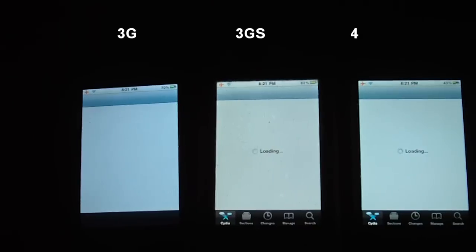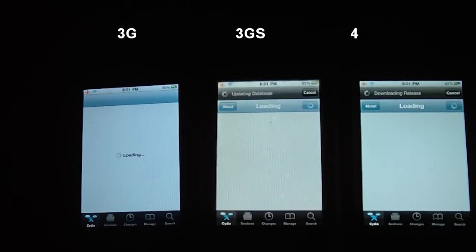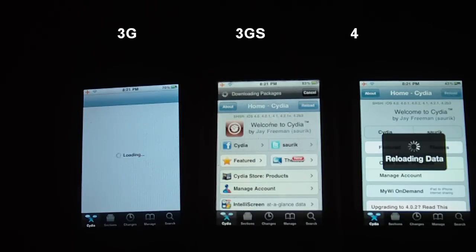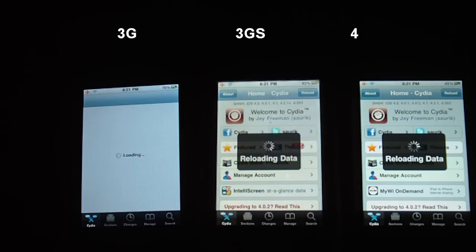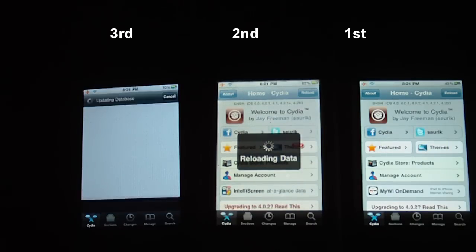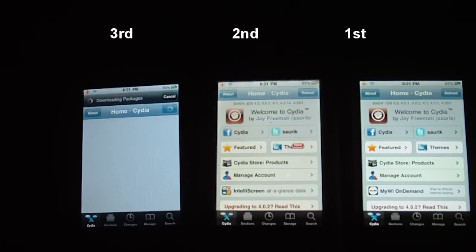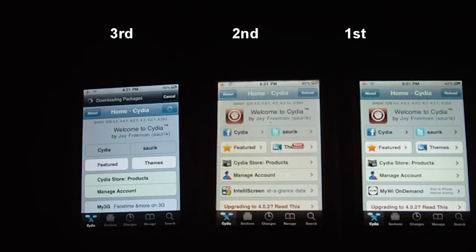All right, the 4 and 3GS both loaded the bottom, and it's gonna be very close, I could already tell. 3G is still lagging behind, and the iPhone 4 gets reloading data first. That's really good. Oh, 3GS reloading data. Wow, the iPhone 4 wins for once. And 3GS is about to finish with 3G lagging way behind, as usual. So, I guess that's pretty obvious.